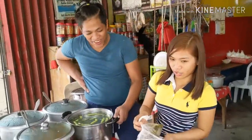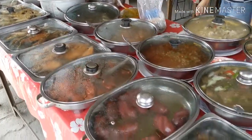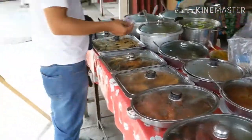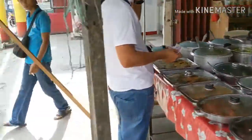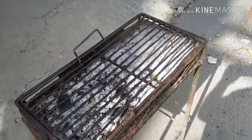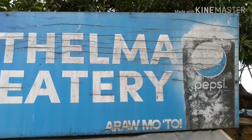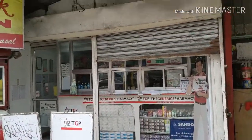Good morning. These are very popular here in the Philippines. A lot of people on their way to work and such are in a hurry. They'll stop here and eat their breakfast at one of these roadside cafeterias. Here's the little grill. They actually can cook right on the roadside. This is the sign here. Little micro drugstore, little pharmacy.